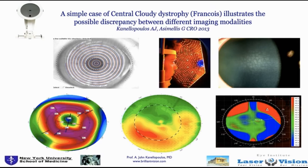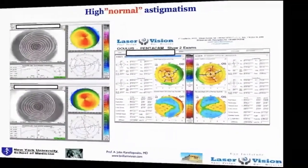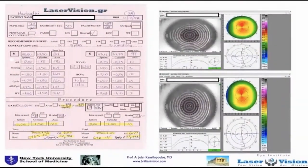And if I used any other keratometric device, I would be wrong. Actually, any other topographic device. The interferometry keratometry was correct. So just to show you how things could be different from one device to the other. Let me see what else I have here.